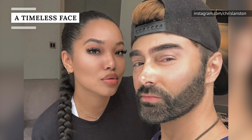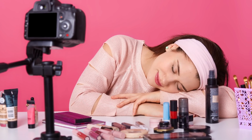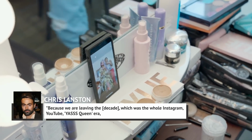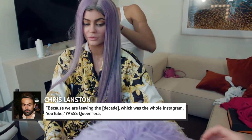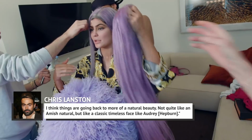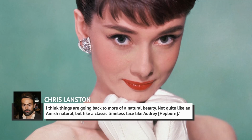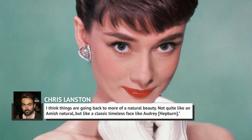Celebrity makeup artist Chris Lanston thinks we're all probably getting a little tired of the full-face makeup trends on social media. He explained, "Because we are leaving the decade, which was the whole Instagram, YouTube, yes, queen era, I think things are going back to more of a natural beauty. Not quite like an Amish natural, but like a classic timeless face like Audrey Hepburn."